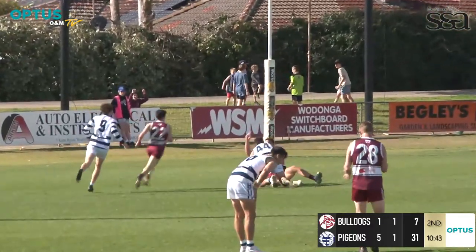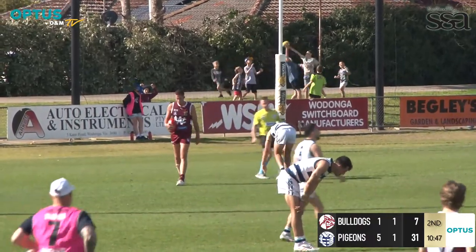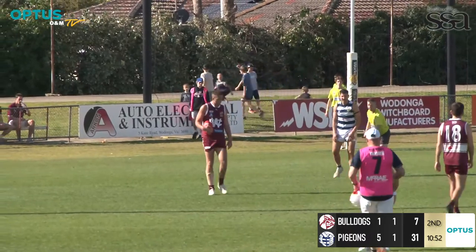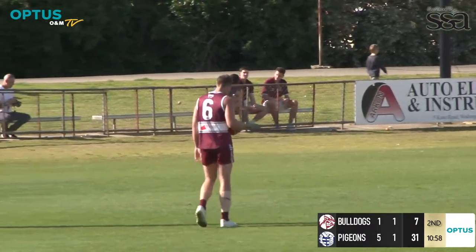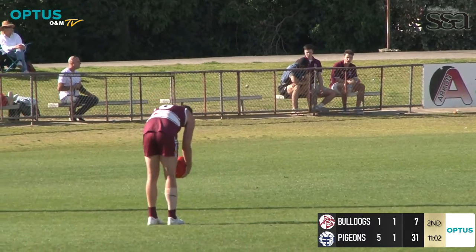Kitching fires it inside forward 50. And I think the mark's been taken low down there by Bailey Griffiths resting forward, Chris Mitchell. He was on the ground when he marked it. He slid a long way expecting it to come a little bit higher and him to get under the ball, but he just plucked it off the surface and the umpires paid it, but dearly needed goal here for Bailey Griffiths.